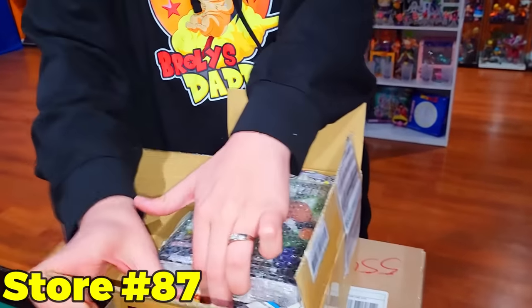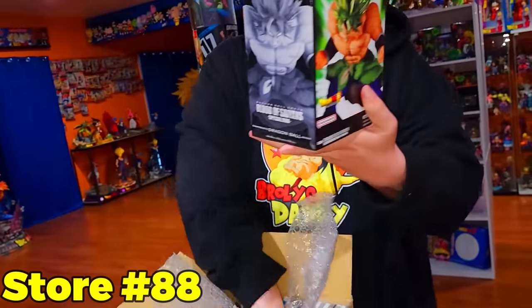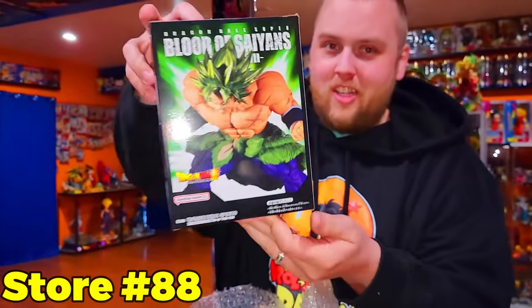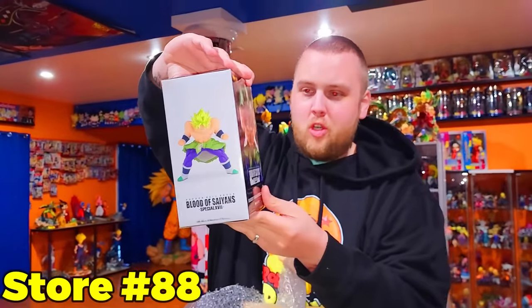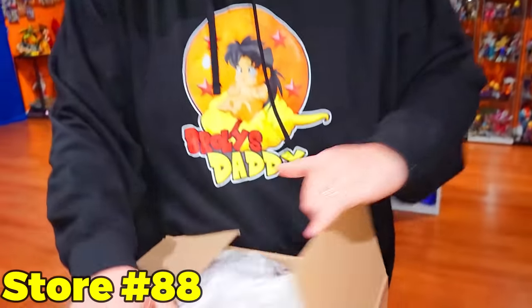Check this out. Not even released here in the US yet, but hey, Whatnot. I'll be finding those products that aren't even out yet. Blood of Saiyans Broly. That looks cool. I love this one. I don't even think it releases in the US for another month or so, so you aren't gonna see it in store anytime soon, unless you're getting it online.